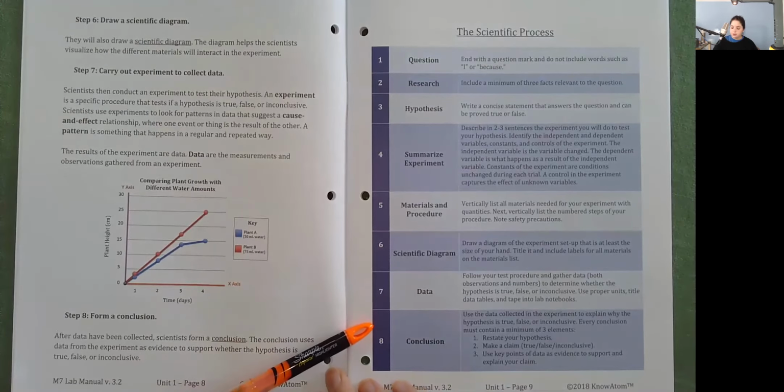Conclusion. Use the data collected in the experiment to explain why the hypothesis is true, false, or inconclusive. Every conclusion must contain a minimum of 3 elements. 1. Restate your hypothesis. 2. Make a claim, true, false, or inconclusive. 3. Use key points of data as evidence to support and explain your claim.